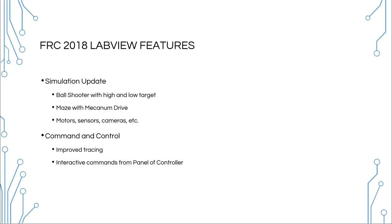In addition, on the front panel of each controller for a subsystem, you have the ability to enter arguments and parameters and invoke a command interactively. So you don't necessarily have to involve dashboards and code changes and everything like that. It's a lot quicker for debugging. Switch slides.